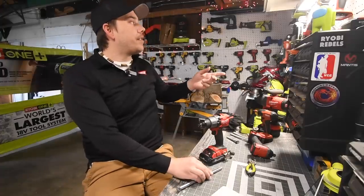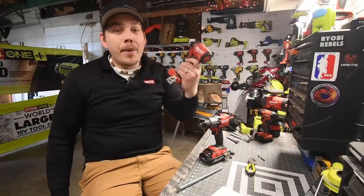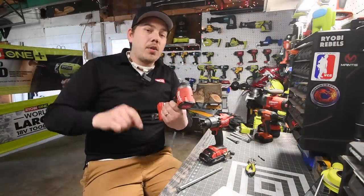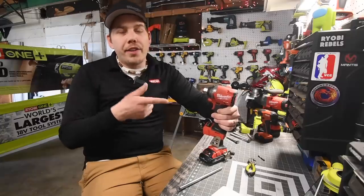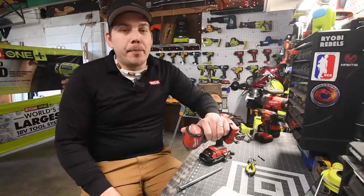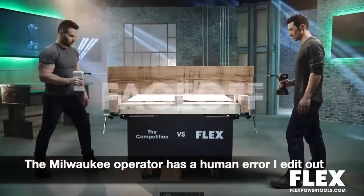I had situations where the Ryobi P238 beat this impact driver. Ryobi in certain screws beat this impact driver because no tool operates the exact same every single time. Overall, this impact driver destroyed the Ryobi, but the Ryobi did beat a couple of tasks here and there. So this doesn't prove anything.